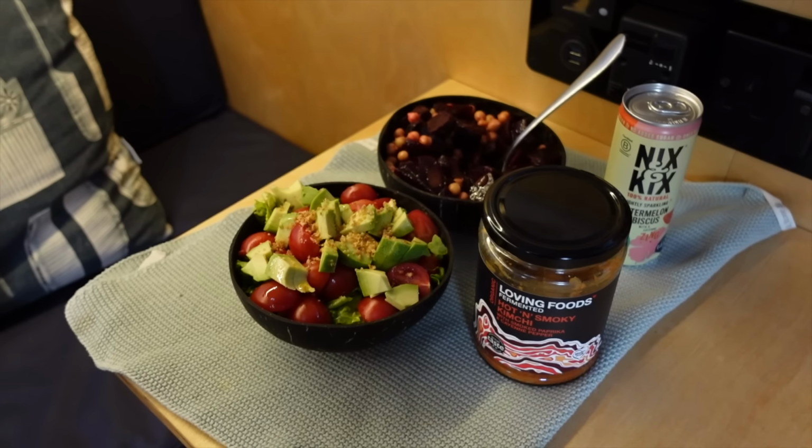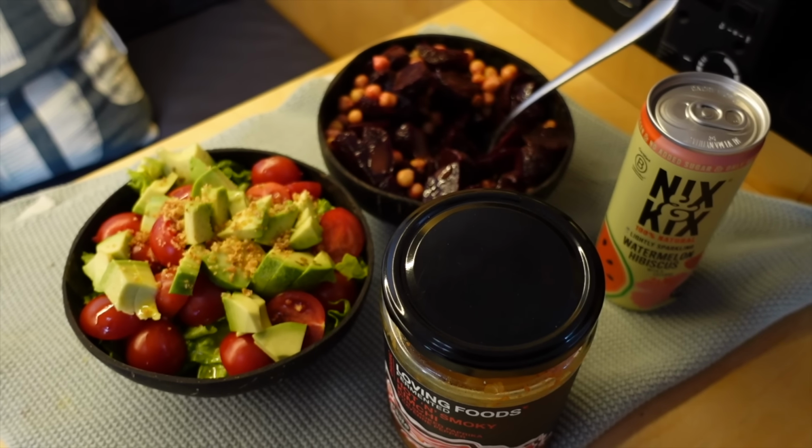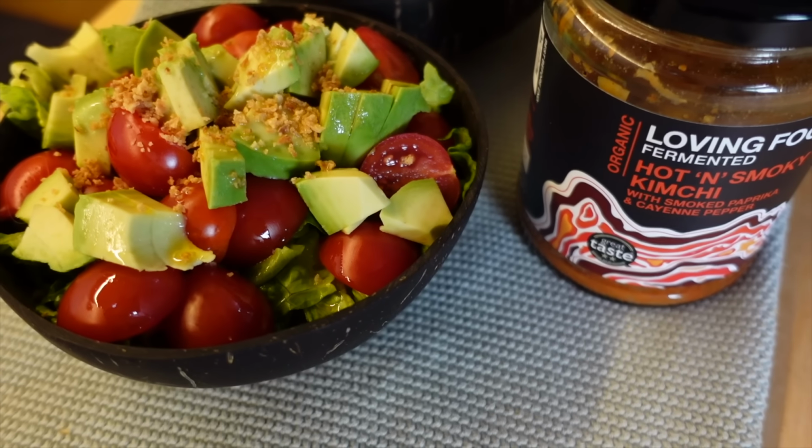Welcome to Wednesday. This morning I have been cleaning the van a lot. There's been lots of chores to do and it's actually taken me until 1 o'clock to do, and then I just made myself a massive salad for lunch, spilled over into 2 bowls, and it was really delicious. Chickpeas and avocado and beetroot and lots of other stuff. And I'm just going to have this watermelon hibiscus drink. And then I better get on with the rest of my day.